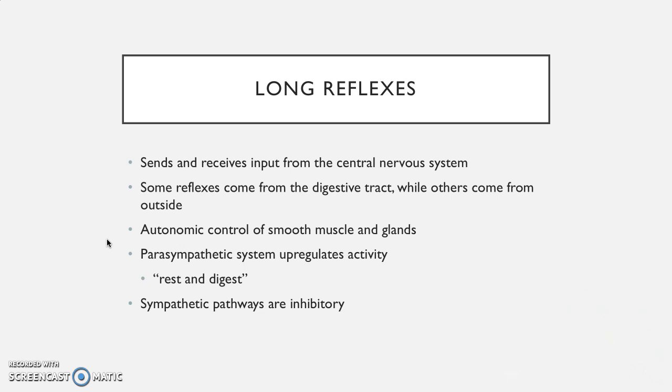And so these things may indicate to the body that there is a threat. And so with the fight or flight response that we associated with sympathetic signaling pathways, less energy is directed towards digestion. And this is something that happens when the enteric nervous system is communicating with many other body systems, including the central nervous system, through long reflexes.